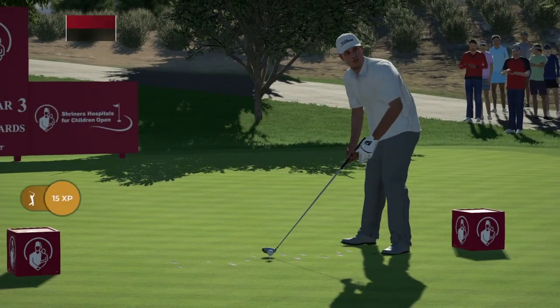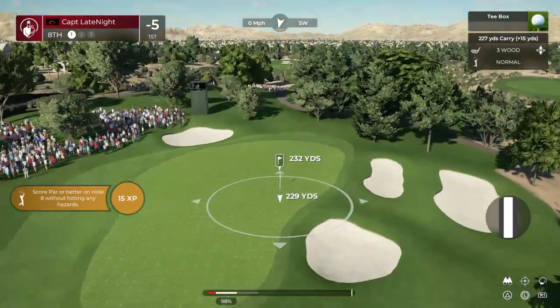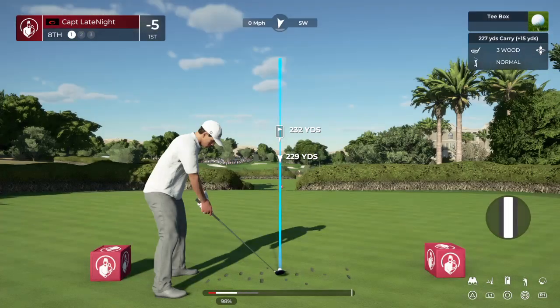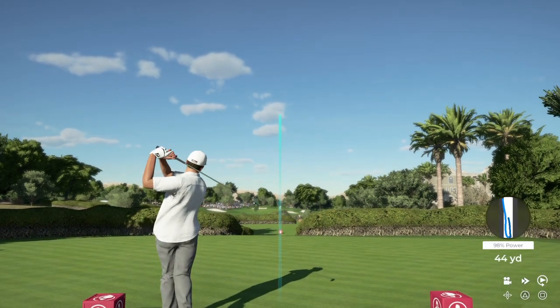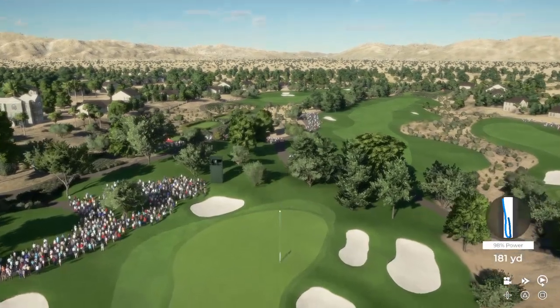The 8th at TPC Summerlin is a big par 3 playing 239 from the tips. A well-struck shot will avoid the gully here, but anything to the left half can roll off the green. The bunker short right is also to be avoided, so you don't make a sloppy bogey. Look at the line on this one. Get in the hole.